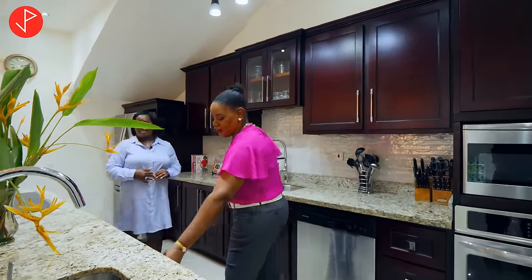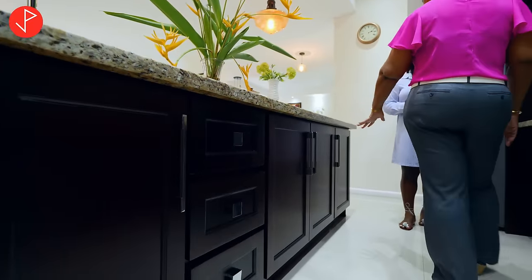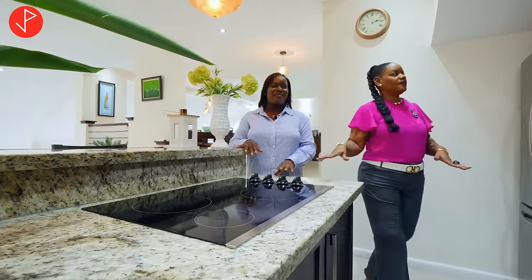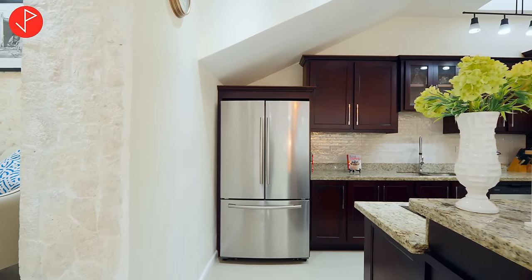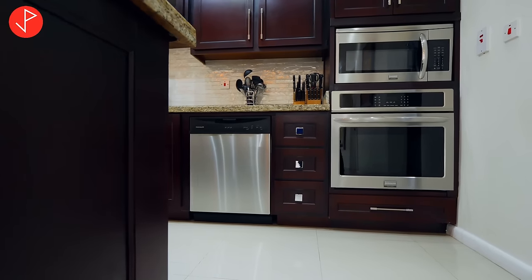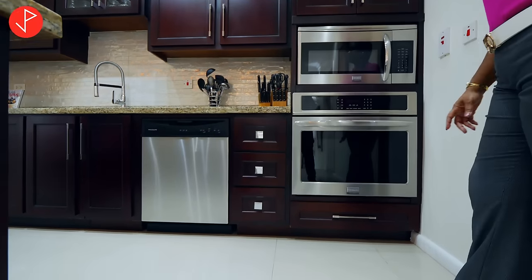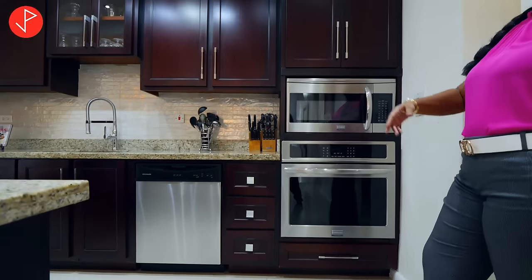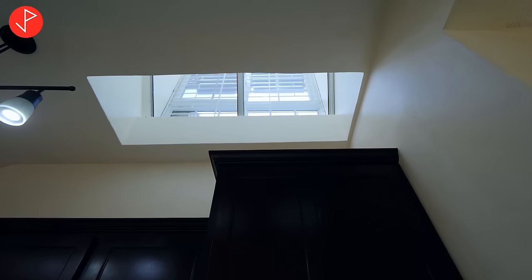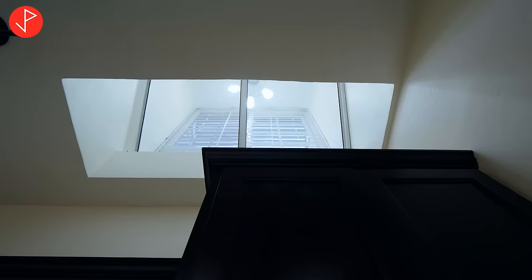Great. So you have so much storage, tons of storage here. Everything at your fingertips. You have your cooktop, your Samsung inverter refrigerator, microwave and convection oven. And here you have your dishwasher. All stainless steel appliances, and as I said, all included in the sale. If you'll note, there's a lovely skylight. So even without these beautiful lighting fixtures on, the home is quite bright and airy. Great. I just love that feature. I love that too.